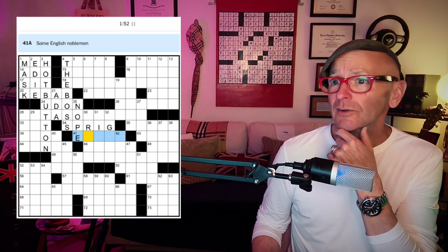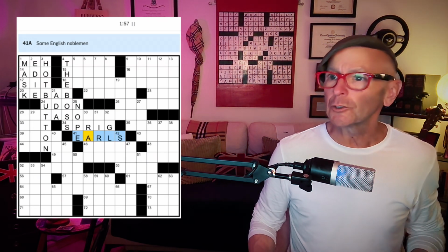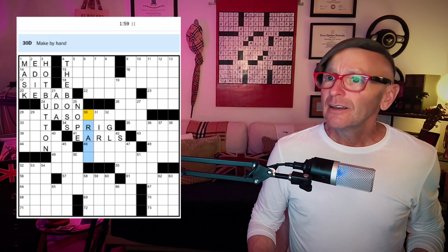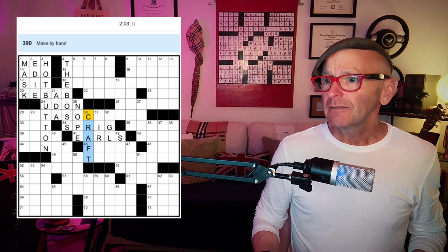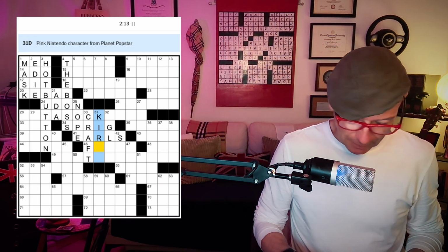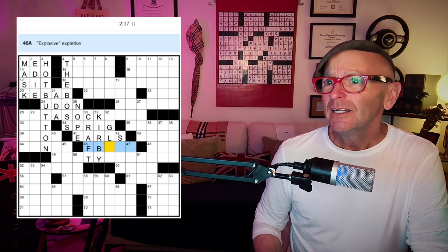Some English nobleman. How about Earls? Like Lord Grantham. Make by hand could be to craft. I'm going to try to pay especially good attention so we don't have to hunt and finger anything down. Pink Nintendo character from Planet Popstar, and I think that's Kirby. I don't know. I never played it. Don't have a clue.